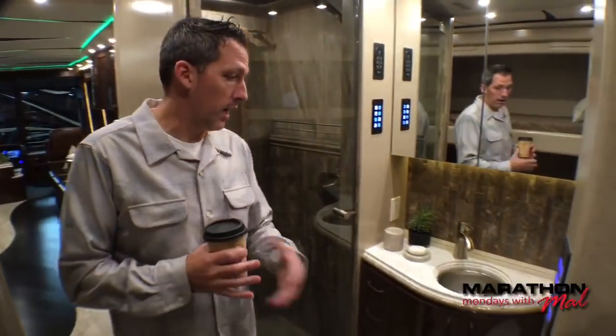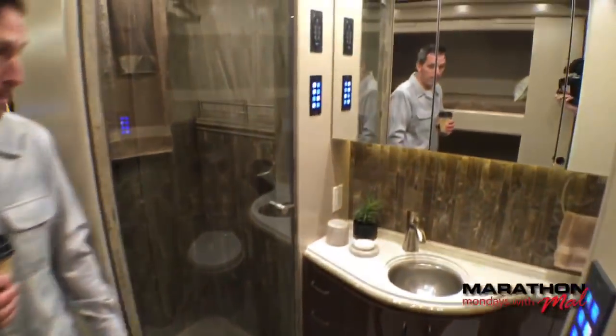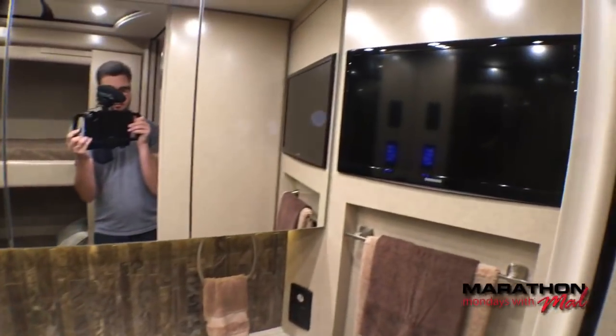Also, you can close the bathroom if you want to sleep and not look at the bathroom, which there is a Samsung display monitor in there. But yeah, you've got that ability.